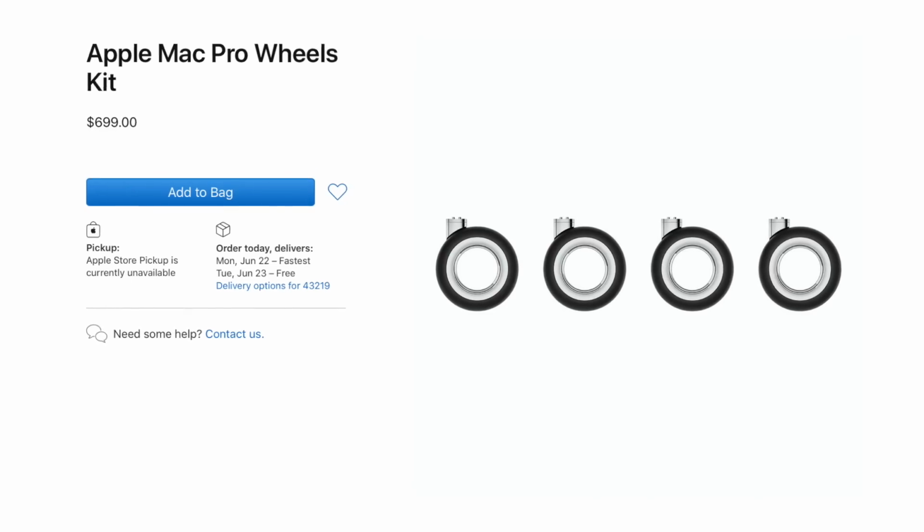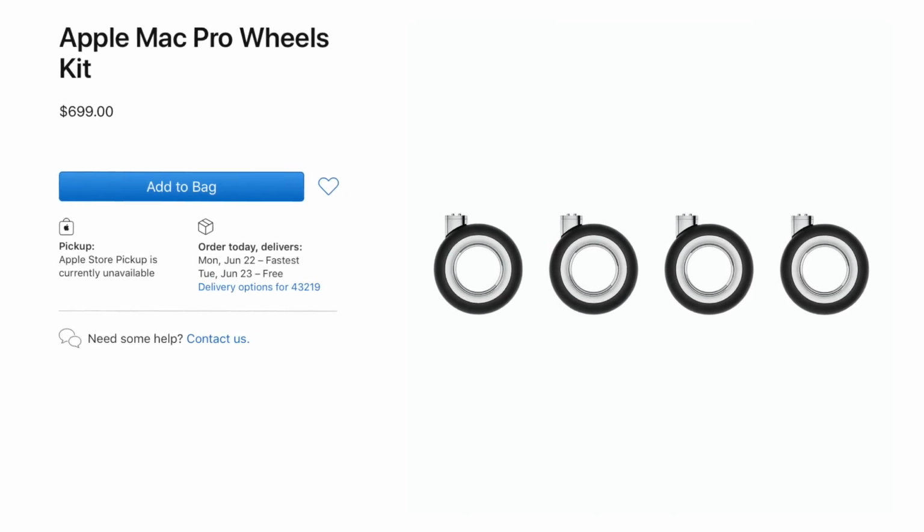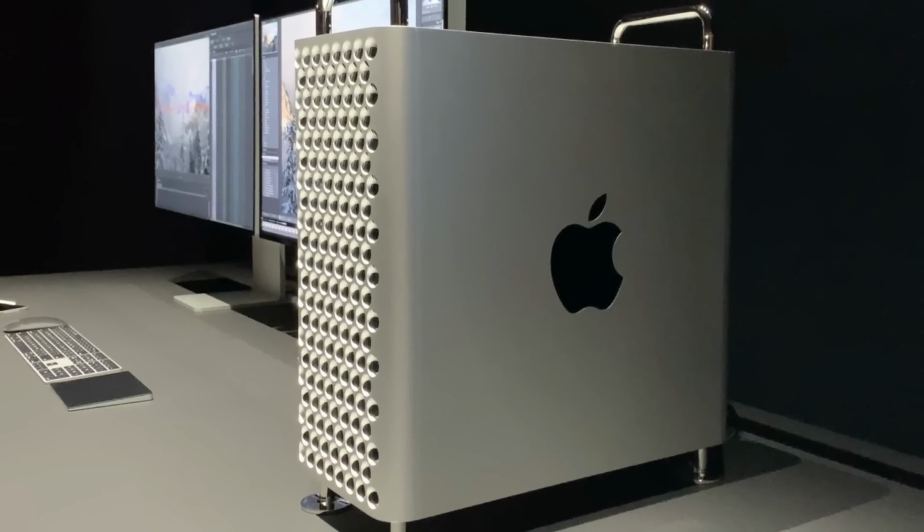But I admit that comparing $700 Mac Pro wheels to Bluetooth keyboards isn't really a fair comparison. Mainly because there are hundreds of companies who make Bluetooth keyboards, and customers can pick whichever one they want regardless of what computer they're using. But if you own a Mac Pro and you want it to have wheels, you only have one option. Which brings us to the second reason why Apple's charging $700 for those wheels. And that's simply because customers have no other option.